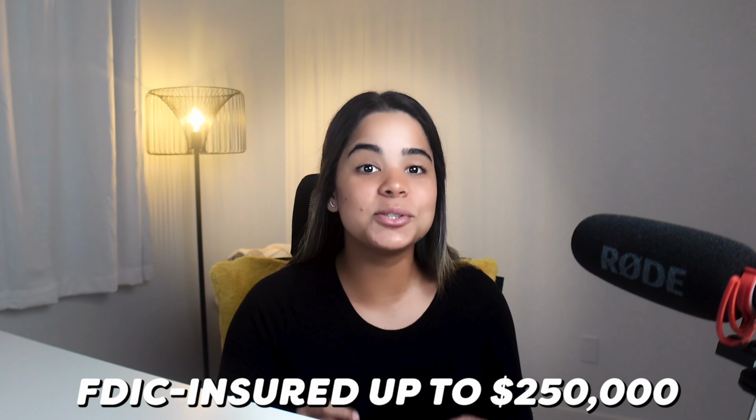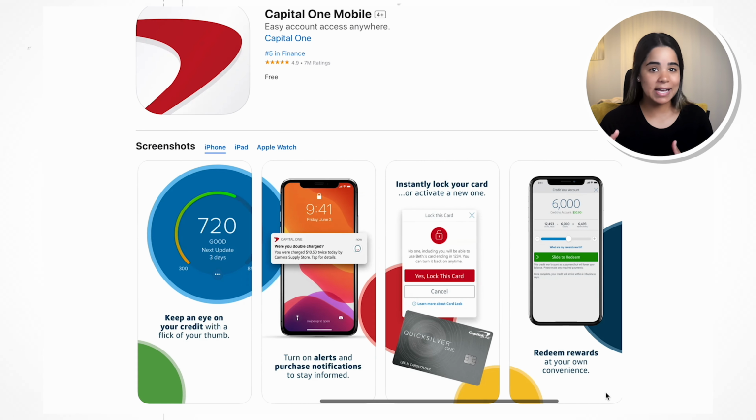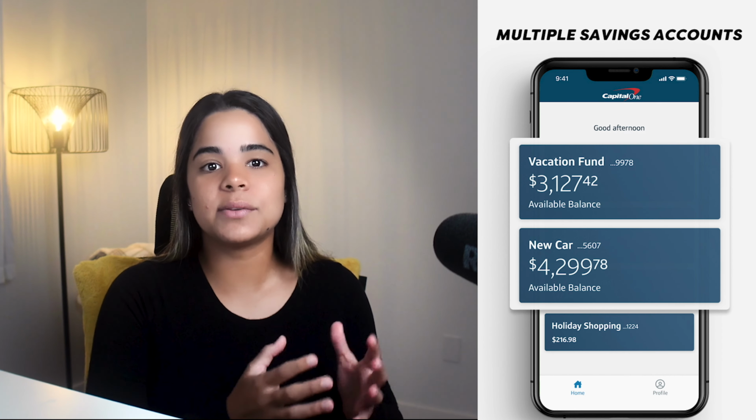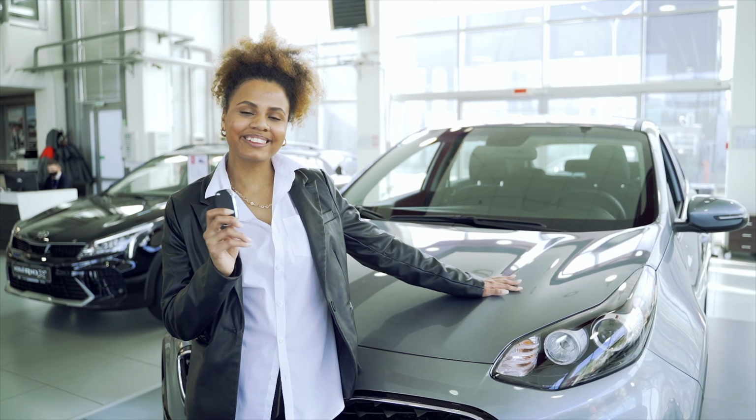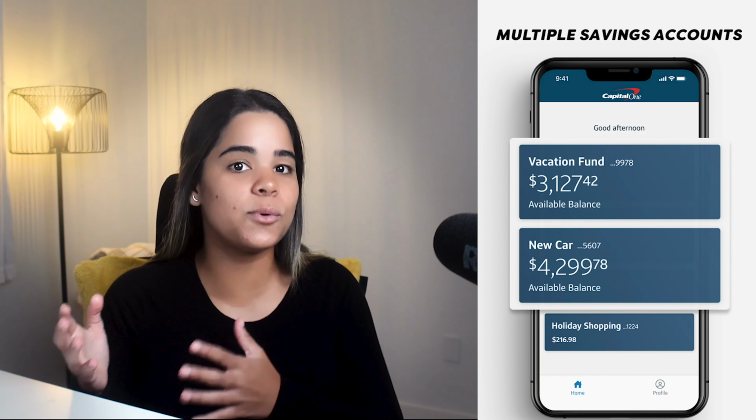Additionally, your money in this account is also FDIC insured on up to $250,000, and you're going to have access to the Capital One app where you can access your account information and services, as well as create multiple savings accounts for each of your financial goals like a vacation, a new car, a down payment on a house, etc. That way you keep your money organized and know what it's intended for at all times.